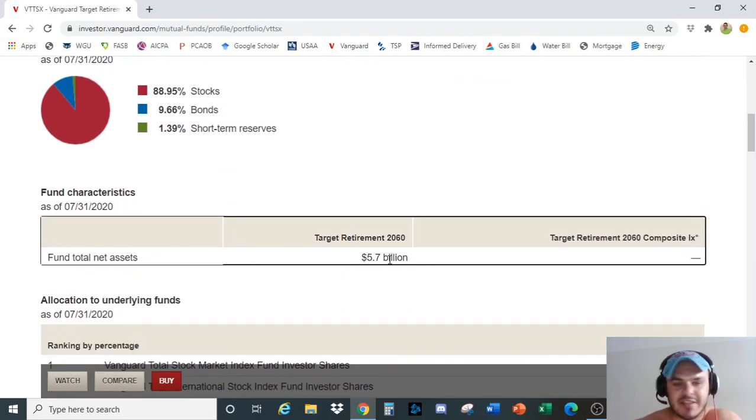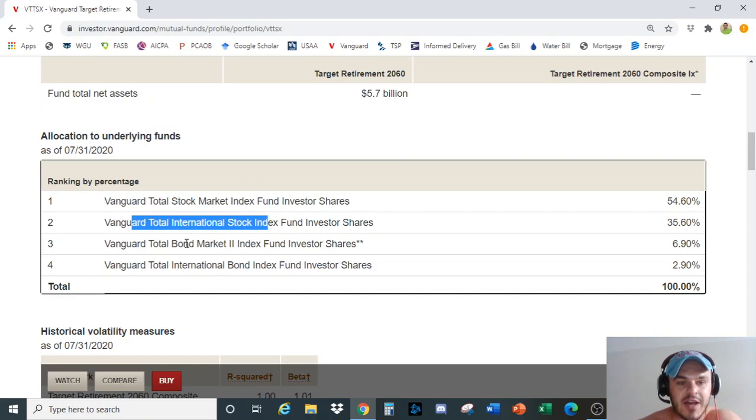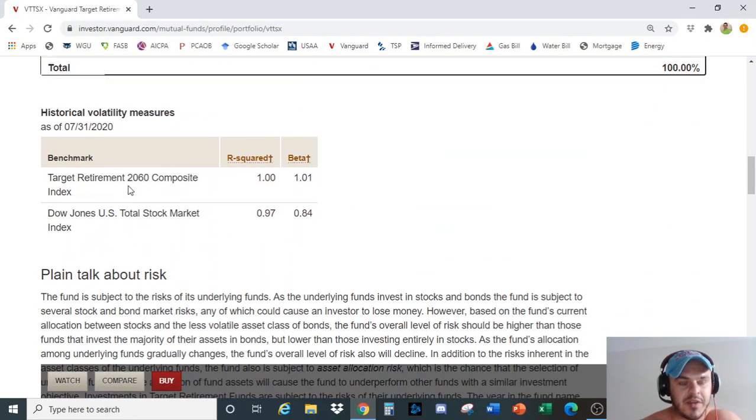Here we have the net assets of the fund again. That's cool. More underlying fund information. Now, like I said, it's got U.S. stock, international stock, bonds, international bonds. And these percentages will change over time as you get closer to retirement, okay?